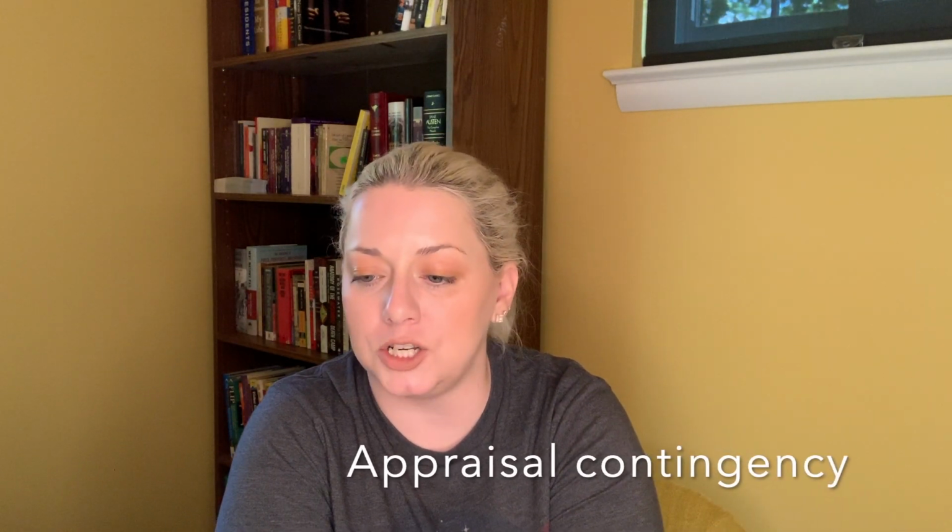All right, the next section in here is the appraisal contingency. This is where we outline how many days you have to get an appraisal, and if the house does not appraise, you can negotiate the price. So that might mean you ask the seller to drop the price to the appraised price. You might meet in the middle. It outlines how you would negotiate if the appraisal comes in low, and that's something that you need to negotiate.